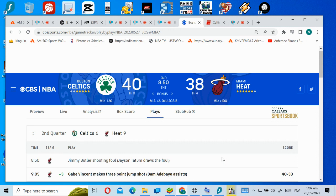Gabe Vincent, 2 of 2 from deep. So, too, is Caleb Martin. Miami, 7 for 11. The Heat are within 2, 9:04 to go in the second quarter. Before we rejoin Dave Pash and Doris Burke at Kaseya Center, here's Ross Golden winning in Game 6.